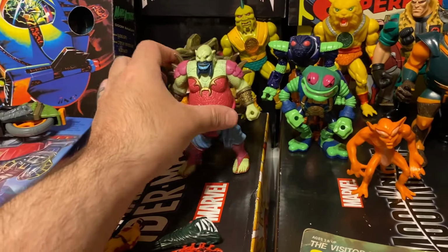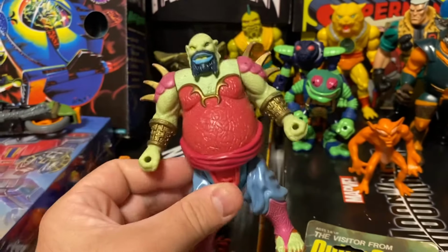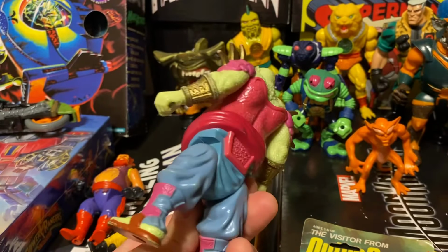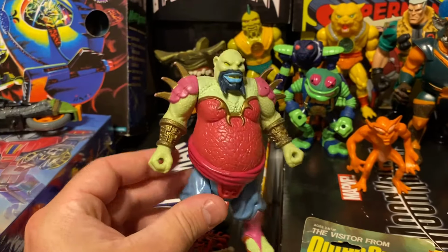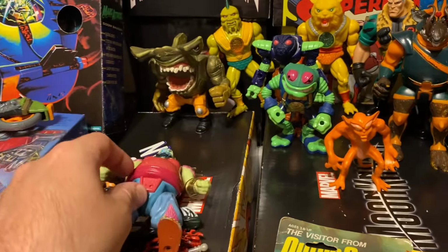And then this is another Pirates of Dark Water figure here. Really crazy looking guy. I love the molds. I love the detail. Super cool. I actually paid, I think, maybe $5 or $10 for him.